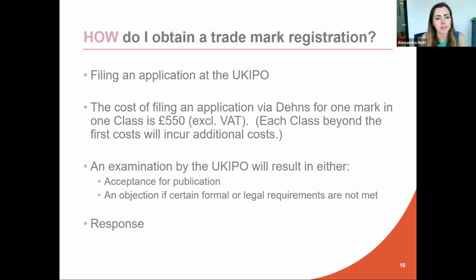So we've covered the various key issues and considerations to be taken into account when thinking about securing trademark protection. And now we're just going to briefly outline the application procedure. This differs by each country, and so we're just going to focus on the UK today. So the first step is to file an application form with the relevant trademark office. In the UK, this is the United Kingdom Intellectual Property Office, or UK IPO.